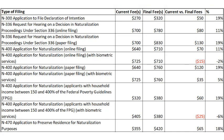N400 with biometric services, current fee $725, final fee $710. So that's a 2% decrease. N400 paper filing, current fee $640, final fee $760. So that's a 19% increase. So better to apply now. Then N400 paper filing with biometric services, current fee $725, final fee $760.